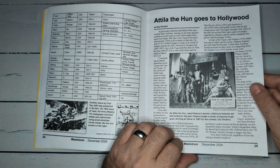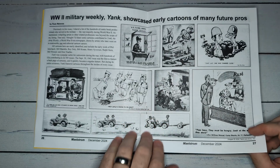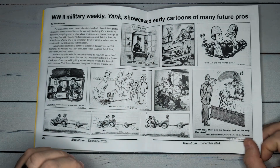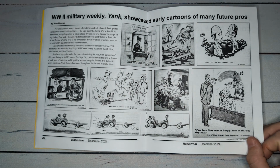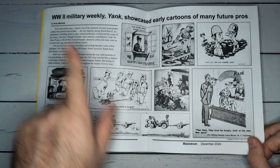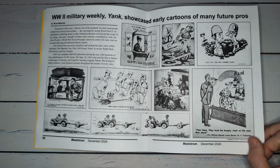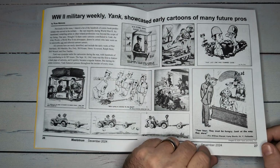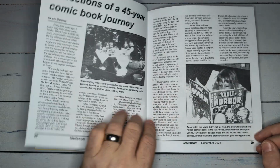Attila the Hun Goes to Hollywood. Another piece by Roy Kennard. Russ Maheras talks about an overlooked aspect of cartooning and comics, which is bringing the World War II vets into the cartoon world. And of course, they were doing cartoons for military publications during the war, and many of them came and went on to work in the comic industry. Kind of neat.